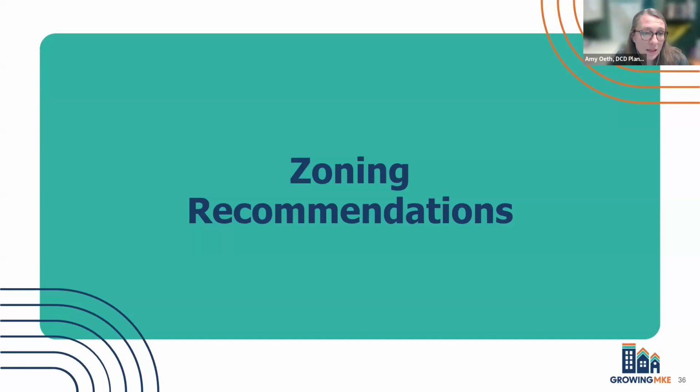The plan outlines next steps staff would take in implementing changes to the zoning code. I'm going to go over the main recommendations. There's also a full implementation chart in the plan that describes all the possible related updates staff will need to look at when any updates to the zoning code are made.